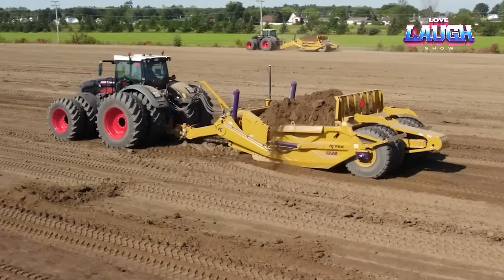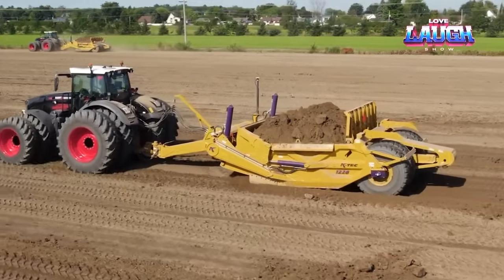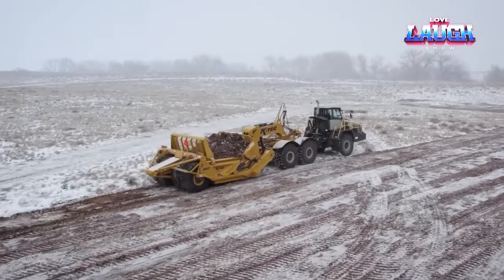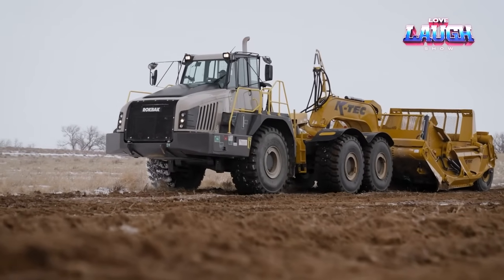Built with heavy-duty components, including a high-strength steel frame and load-resistant axles, it conquers challenging conditions. The efficient hydraulic system operates the cutting-edge elevator and ejector, enhancing performance.